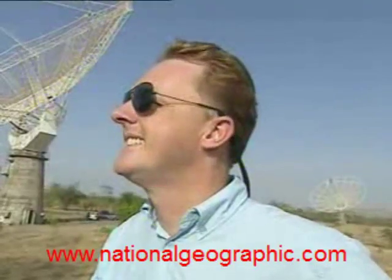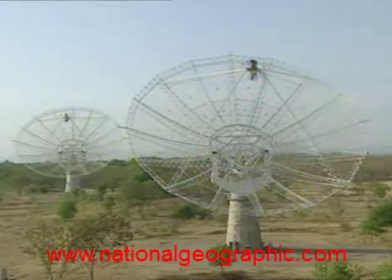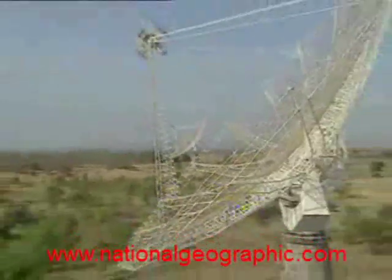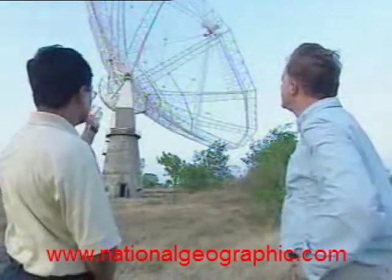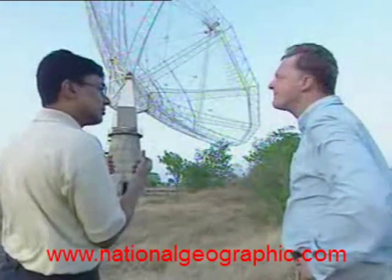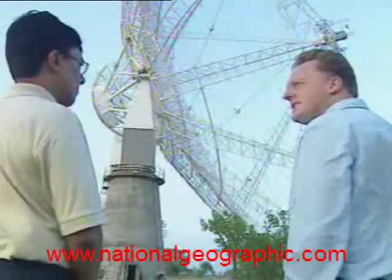30 antennae, each 45 meters in diameter, spread over a 20 kilometer stretch of Maharashtra, and all focused on trying to unlock the secrets of the universe. The GMRT, or Giant Meter Wave Radio Telescope, was located here north of Pune after an extensive search for a site that was reasonably free from radio interference. And it represents one of India's biggest science projects to date.